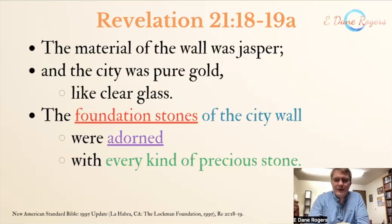So he moves then from the materials of the wall and the material of the city. So those are jasper and gold, and we'll look at what jasper looks like again here in a second. You know what gold looks like, and I don't have a picture of what pure gold that looks like clear glass looks like, because we don't have anything like that on this earth yet, but we will in the new earth.